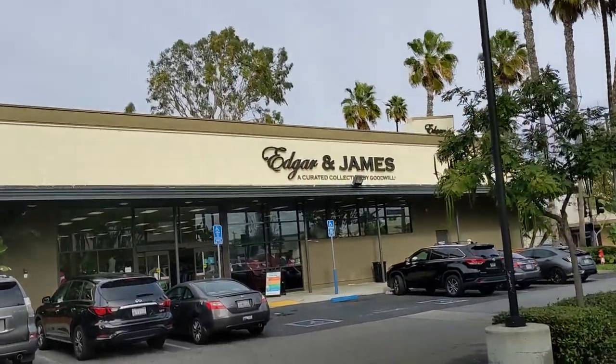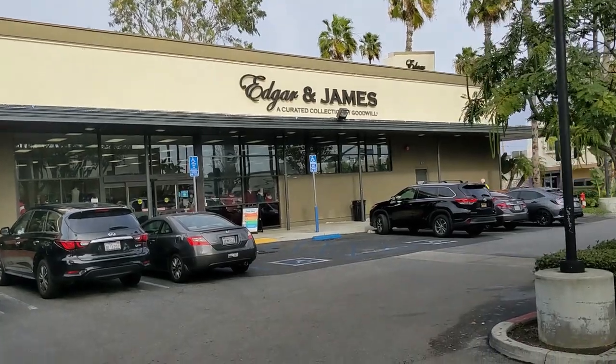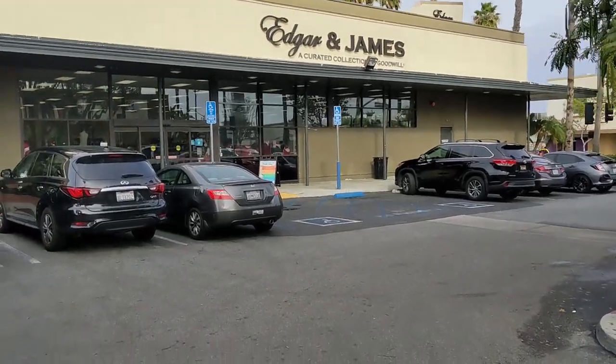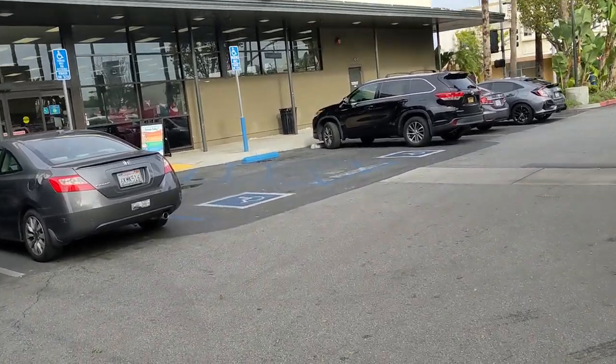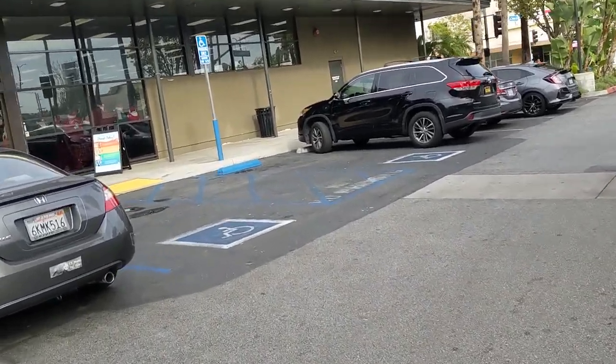Last stop for now is going to be the fancy curated Goodwill. So I'm thinking that's the only one in our area that would actually have either a complete plate set or a plate set I would actually want.